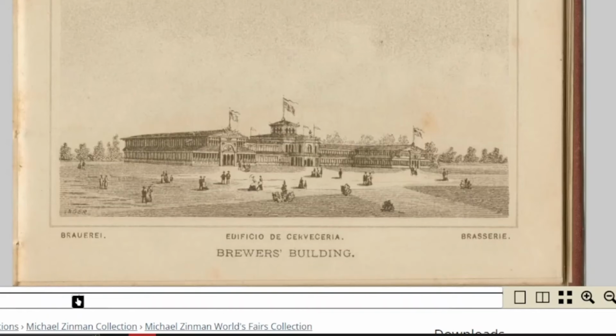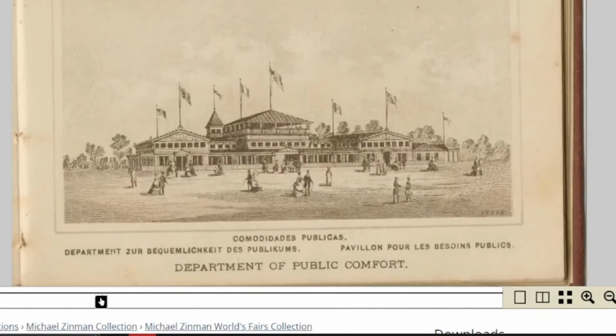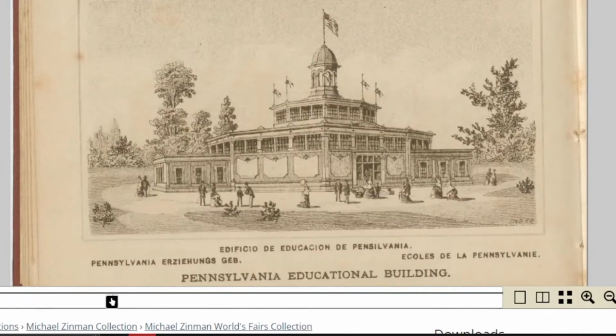And this is the Brewer's Building. Now this is where the boys are brewing. Hope that's what that means. We got the Butter and Cheese Factory. Of course we've got a Butter and Cheese Factory. Why wouldn't you? Department of Public Comfort. Now that's something you'd never find anymore, innit? More like the Department of Public Discomfort these days. How can we make life even worse for our citizens? Tune in next week. We will.